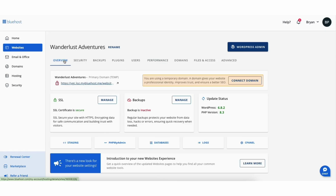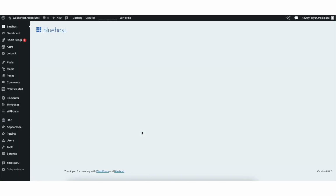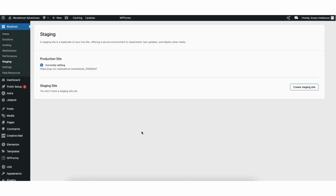You can clear the cache for a specific URL. If you click Overview, you'll see Staging. Click this if you want to create a staging site. It'll take you to WordPress, and you can choose to edit via your production site or click Create Staging Site to create a staging site.